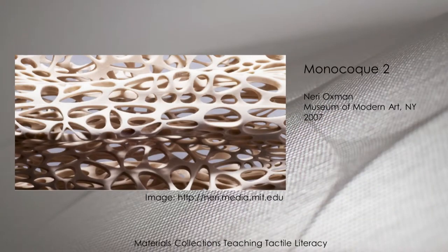This idea points to what is being called a new materiality. Now, Neri Oxman, a professor at the MIT Media Lab, suggests that this is part of an emerging field in design, which she calls material ecology.